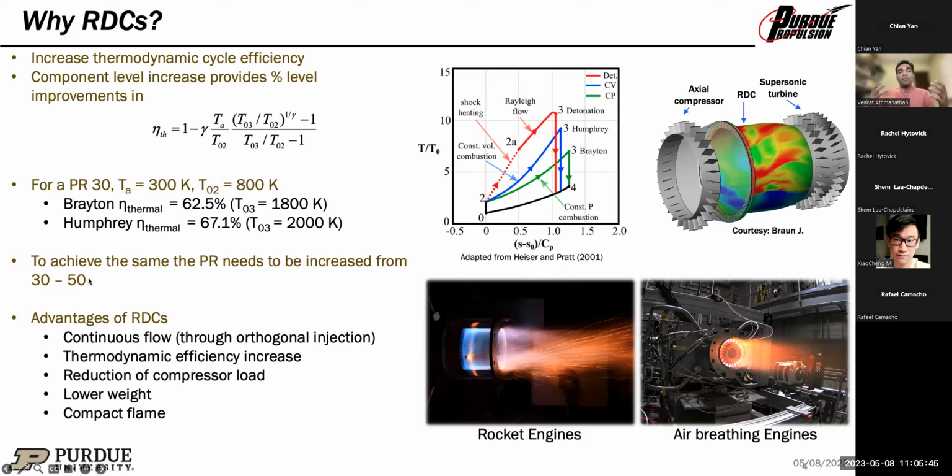And a few other advantages: it's low in weight and it produces a compact flame with very high combustion intensity, which is heat release per unit volume. So that motivates why we want to do RDEs and transition away from Brayton cycles, which are prevalent in gas turbine engines as well as rocket engines.